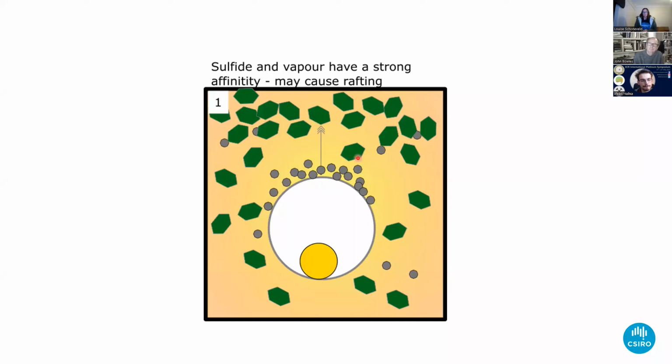As I was covering before, if you have the right combination of vapor and sulfide, you can probably raft the sulfides up towards the roof. It's thought that maybe you could raft spinel up there as well, which would help to explain why you have so much spinel at the roof of those low sulfide ores.